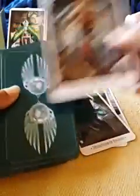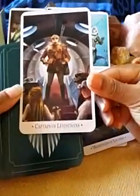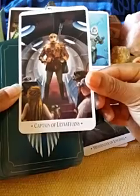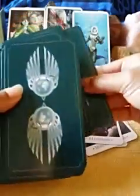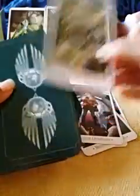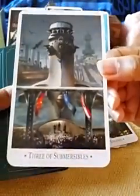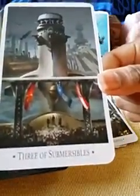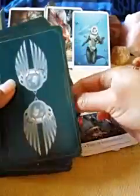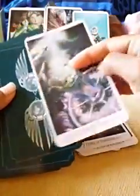This, by the way, is the King of Pentacles, the Captain of Leviathans. So again, like I said, very different depictions to what we are normally used to seeing in the tarot. This is the Three of Cups, and it looks like such a dark card in a way until you look at the bottom. And as you can see, it's a very different kind of depiction to what we would normally see.